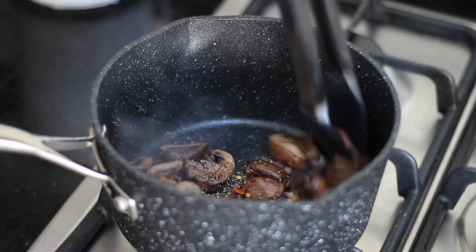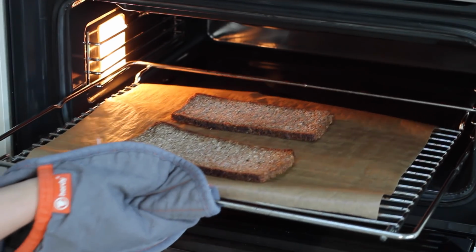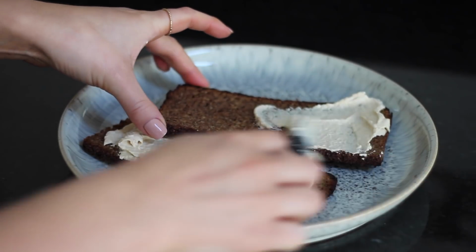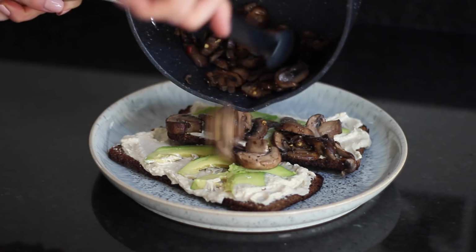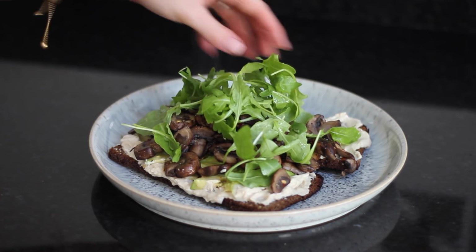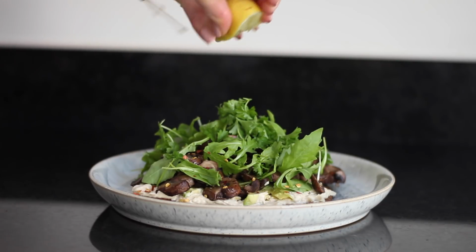I gave that a good mix together and just left it to fry off whilst I then toasted 2 slices of rye bread. And once those were toasted, I then just spread on a generous amount of hummus. I had half an avocado in my fridge as well, so I sliced that up and placed that on the top. And then I added on the mushrooms, topped it with some fresh rocket, and then I squeezed on the juice of half a lemon.